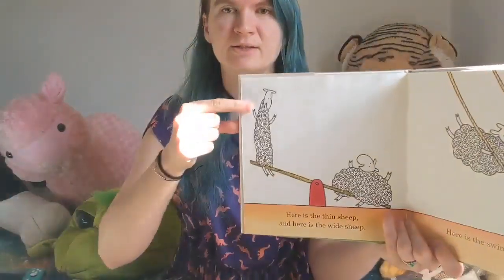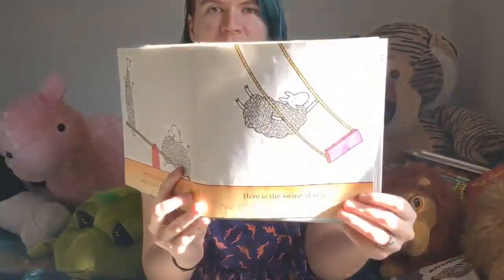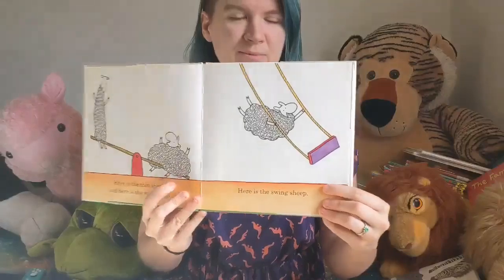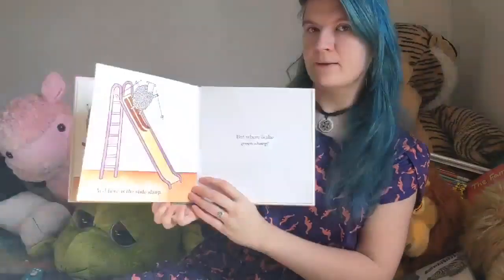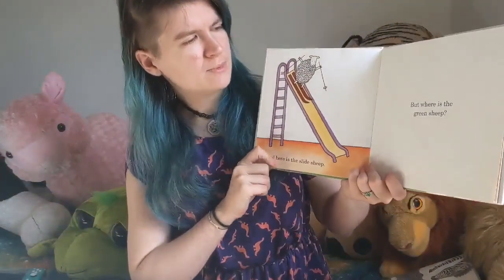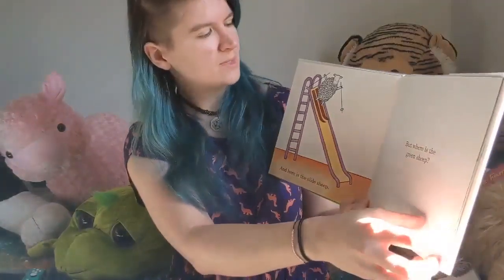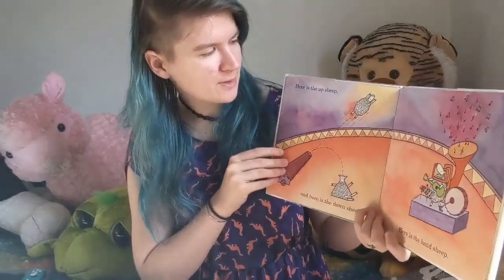Here is the thin sheep. And here is the wide sheep. And here is the swing sheep. And here's the slide sheep. But where is the green sheep? None of these sheep are green. We've got to find the green sheep.